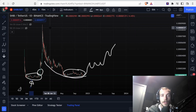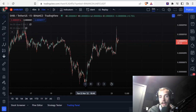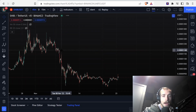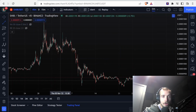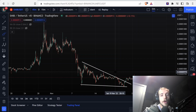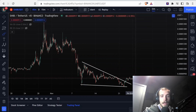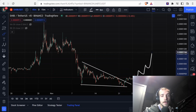Let's go into the smaller time frame. Here on the 15-minute candlesticks, right away you can see prices basically have been rising in the short term. Dropping out to the 45-minute, we see that prices are in a short-term downtrend. Yeah, we're in a downtrend here, but we did actually break out of a falling wedge pattern, and this could be the early sign of more momentum up. So yeah, the 45-minute could be reversing here as well.